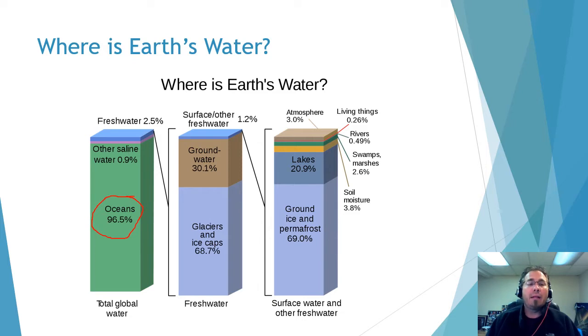However, there's an extra 2.5% sitting here at the top, and of that 2.5%, 68% of the fresh water is tied up in glaciers and ice caps. So again, we don't have access to it. It's either at the North Pole or the South Pole, and a lot of that is melting with global climate change. Then you have 30% stored in groundwater. This is the water that's being moved around underground in rock layers that allow the water to move. We call that permeable.